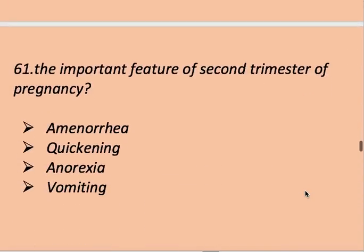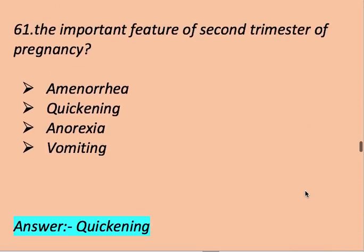Next question. The important feature of the second trimester of pregnancy is: options: amenorrhea, quickening, anorexia, and vomiting. Right answer is quickening. Quickening is the important feature of the second trimester of pregnancy.